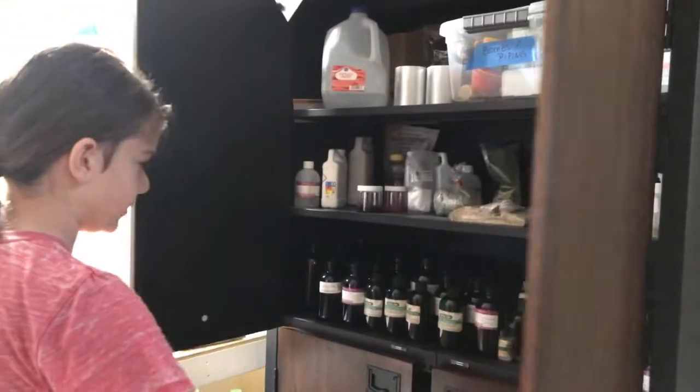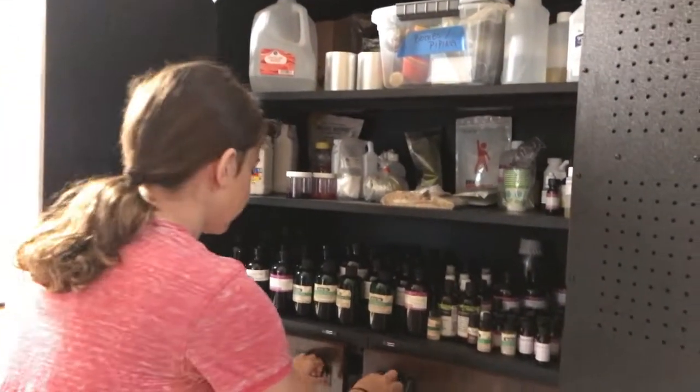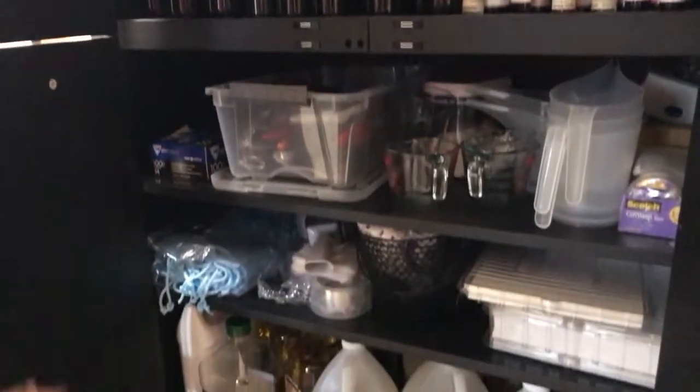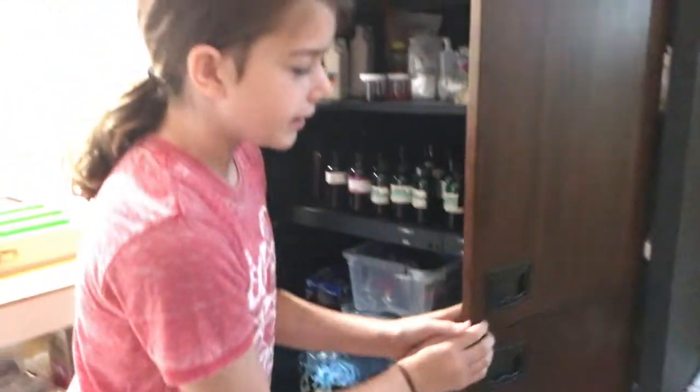Right here we have some scents, some more supplies there. Then we have some more supplies. We have some oils, and then there's extra oils over there. Then we have some packaging supplies.